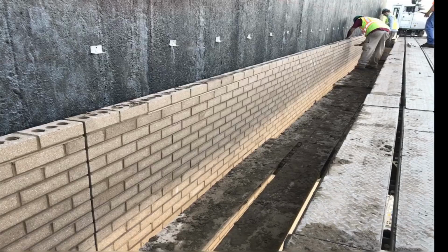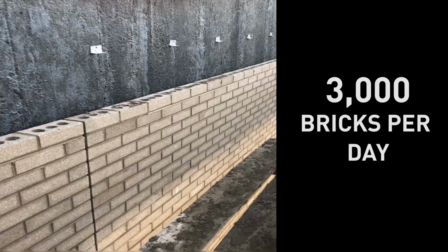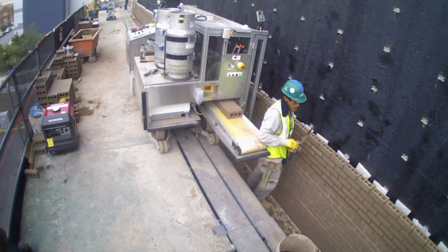Definitely by building efficiency and increasing productivity with the amount of people that was available, it was a huge success, because laying around 250,000 bricks with a crew of 5 to 6 masons, that is unbelievable. SAM laid 70% of the bricks on the Pat Federal building, laying an average of 3,000 bricks per day and helping our trained masons meet the challenging production schedule.